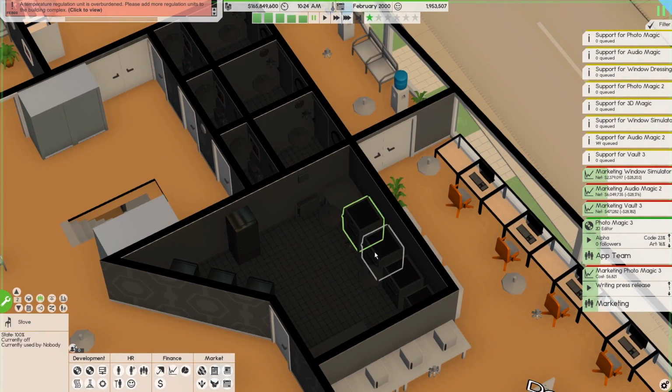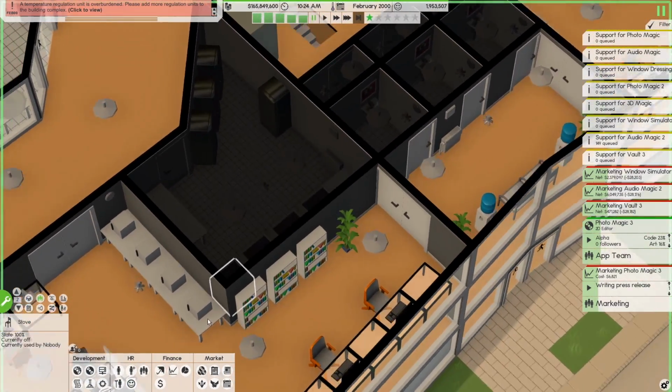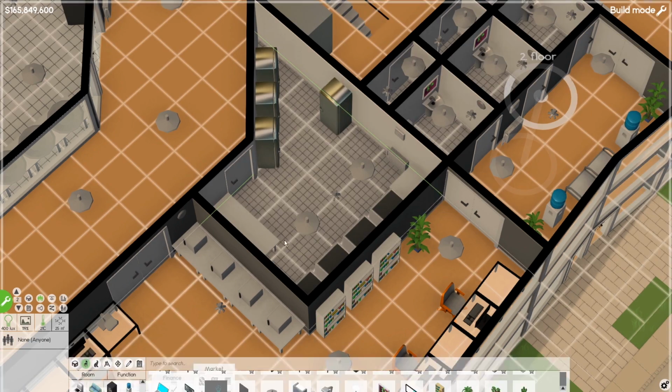In here we have a kitchen, which we're going to populate with chefs very shortly. So this kitchen, if I go in here, yeah, it's lit up.